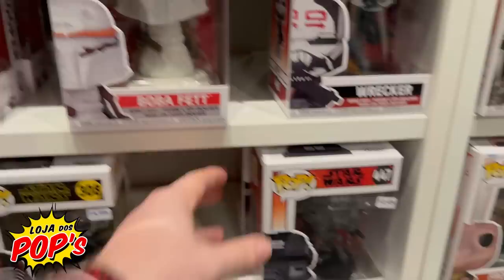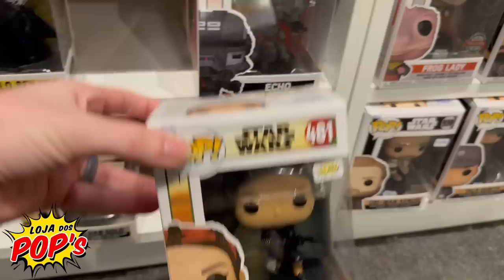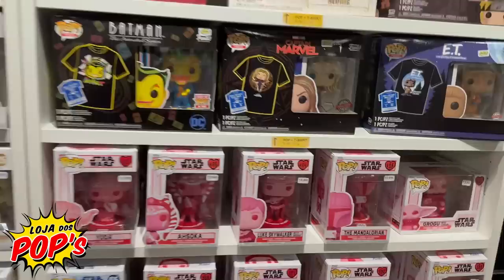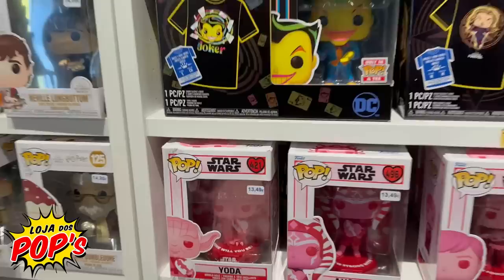We have Echo, which is great. Here is Fennec Shand from the Book of Boba Fett. And then down here we also have some of the concept series. Coming over here, we have some more Star Wars, which is awesome. We got Mandalorian Season 3 right now, dropping on Disney Plus, which I'm absolutely loving.